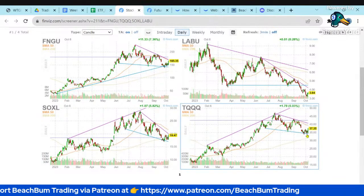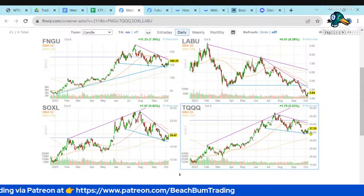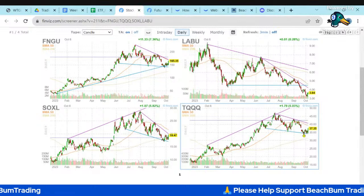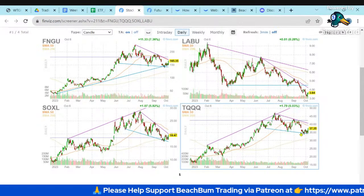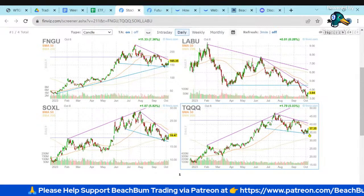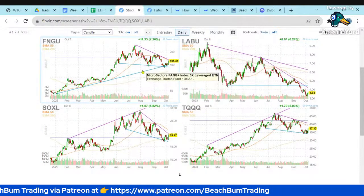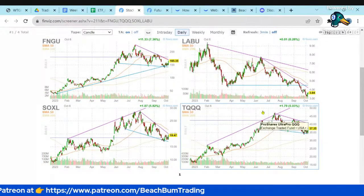Same thing with the NASDAQ as a whole, TQQQ. See how it's hugging that lower trend line. Again, the trend channel is down, narrowing somewhat, but it's just kind of chopping around with good support at that lower trend line. So again, short-term choppy scalps, good opportunities in those areas.